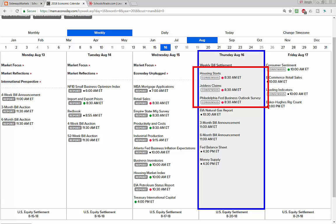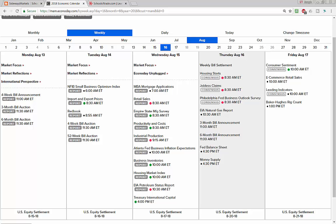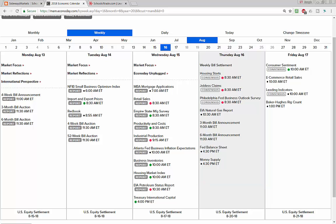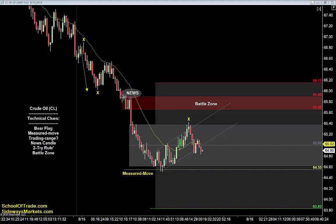So get at that early tomorrow. Housing starts and Philly Fed are definitely on our radar tomorrow. And remember, historically, in summertime trading, Fridays are usually about a half day. Thursdays are usually pretty good sessions, a full day in front of us. We got some news early to get these markets moving. I will definitely be looking forward to capitalizing on that wide open window of opportunity tomorrow in our trade room. Don't forget, trade room opens up at 8 o'clock Eastern time.